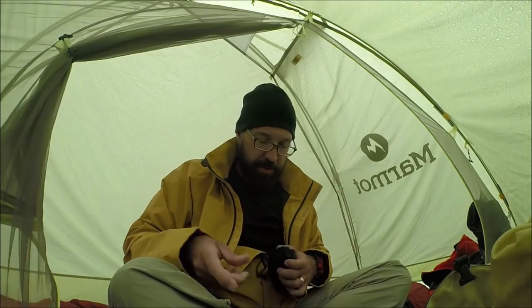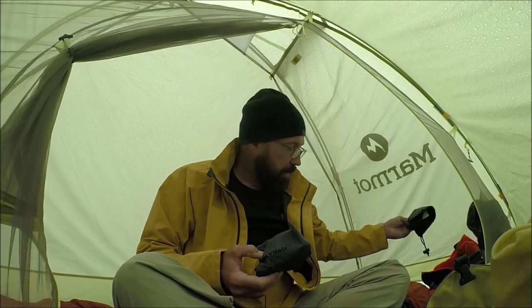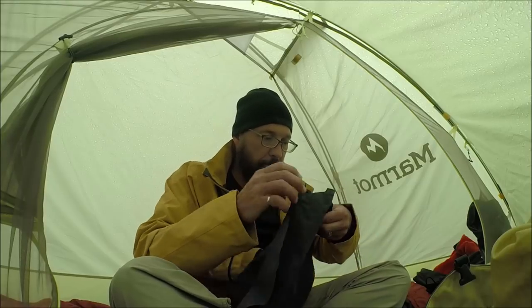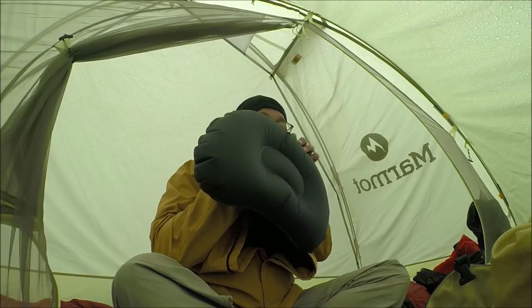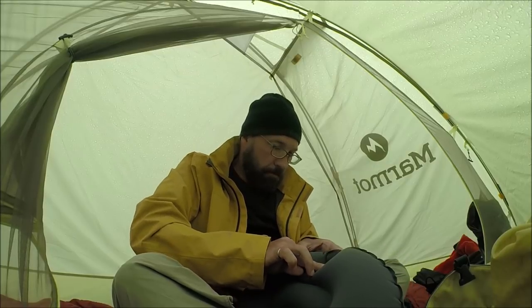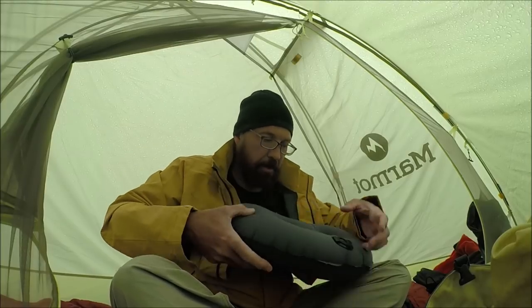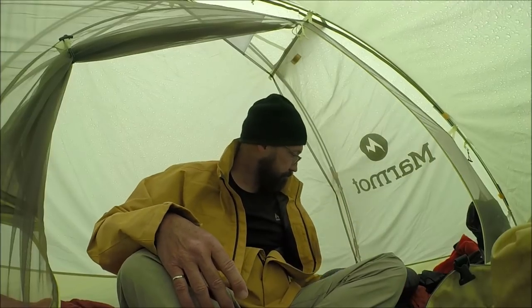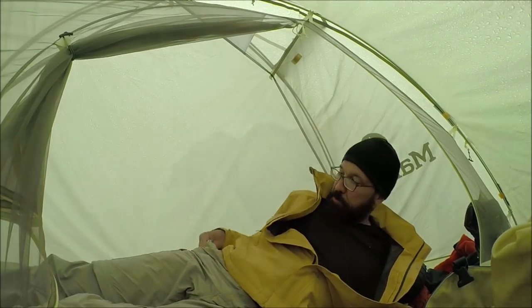So here's a little inflatable pillow that somebody gave me. Outdoor Vitals. Like I said, at home, I was thinking of getting one of these. Just like that. Comfortable, way more comfortable than putting clothes inside a pouch. Jeez, I should have gotten one of these a long time ago.